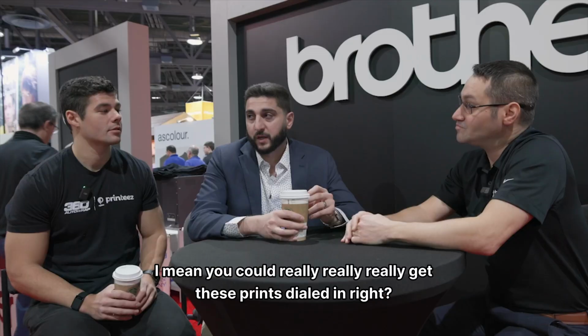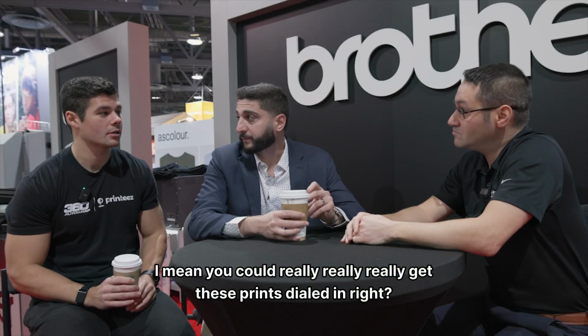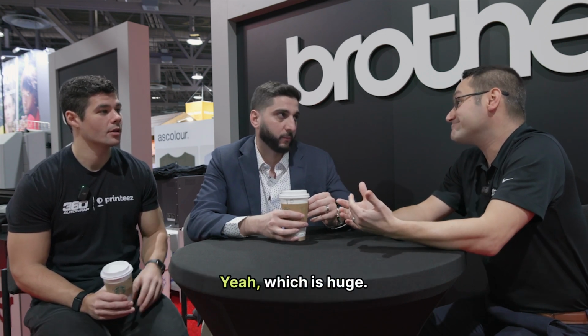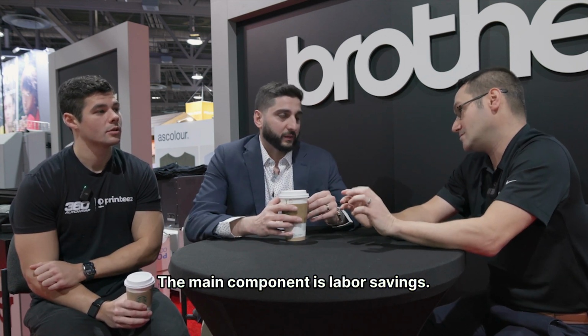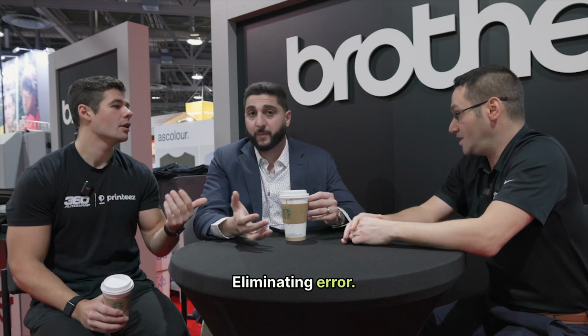That's massive. You could really get these prints dialed in, right? Yeah. Again, certain levels of automation. Your team doesn't have to manually mix anymore, which is huge. It's always going to be labor saving and consistent. With the digital line, the main component is labor savings, consistency, redundancy, and eliminating error. I mean, you talk about manual error.